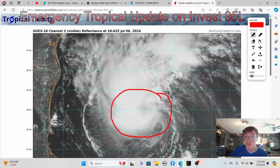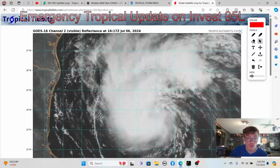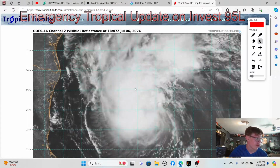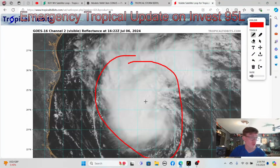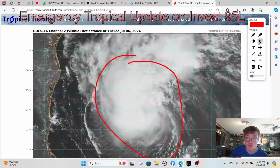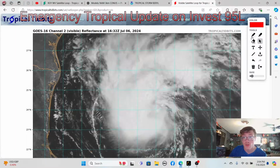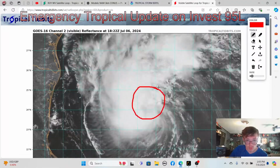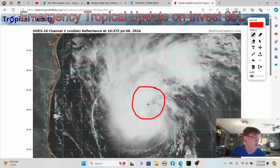We saw earlier this morning on satellite there was no thunderstorm development at all, and you see it now. Look at all that thunderstorm development around the center of the storm. We do have explosive thunderstorm development across the area. This is starting to rapidly intensify right now, judging by the thunderstorm development.